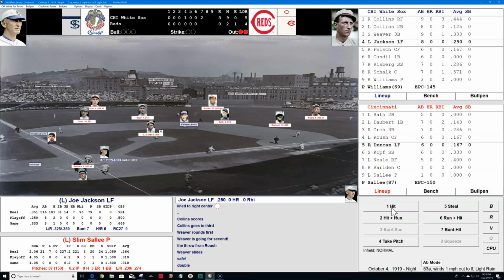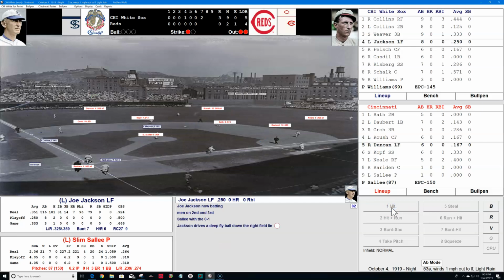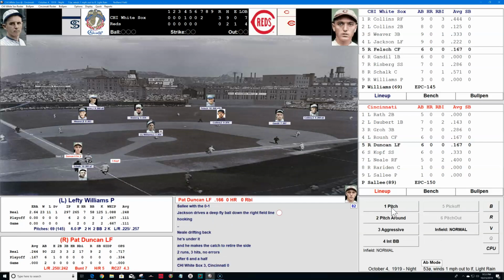Runners at second and third, 2 outs, and now the batter is Shoeless. Shoeless is 1 for 3, but only batting 2 for 8 so far for the series. Shoeless said he had nothing to do with it. Here's the pitch. Jackson drives a deep fly ball down the right field line. Neal drifting back, and he makes the catch, and Shoeless just got under it. And I still agree that Shoeless had nothing to do with it.